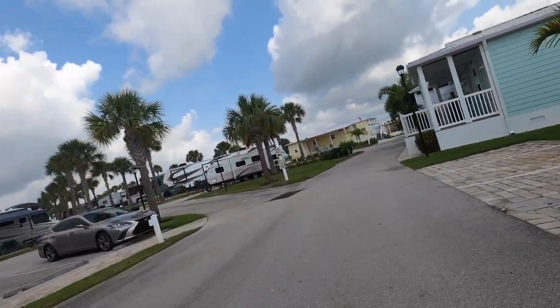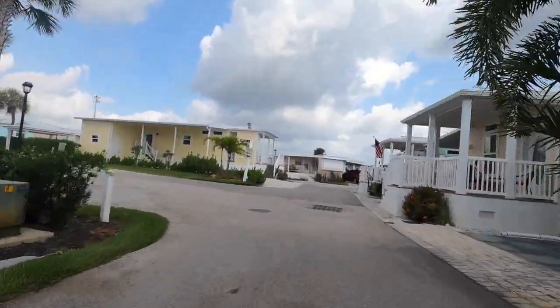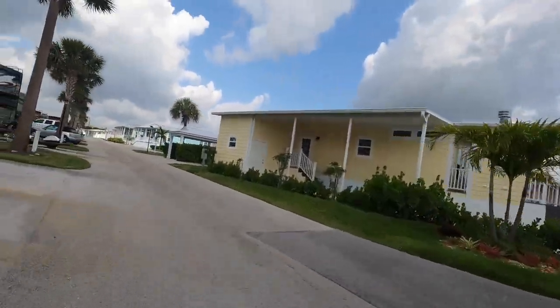We highly recommend this resort. It's a great place to stay. The park is well kept, clean, friendly people, and lots to do locally.